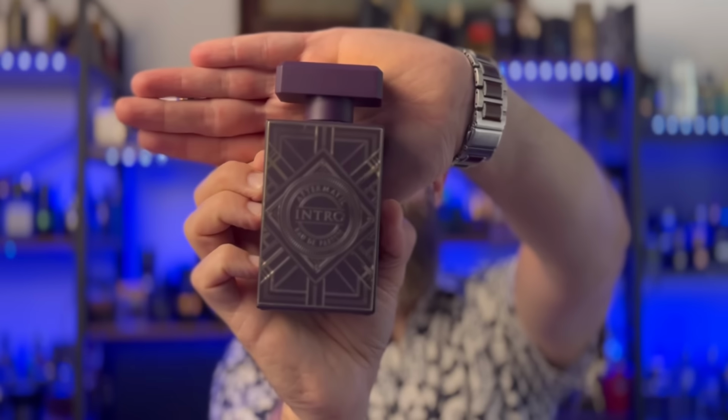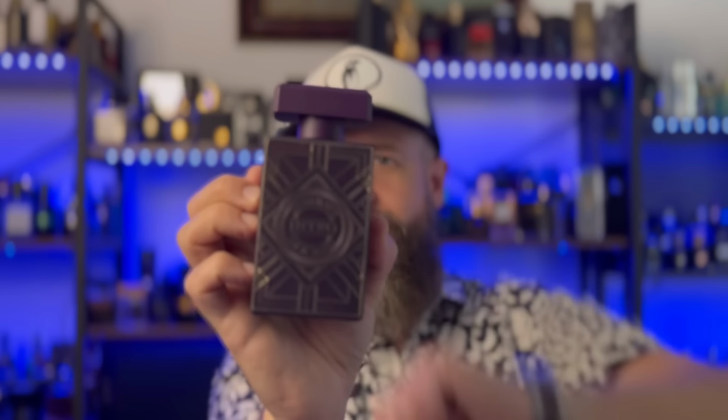But on top of that, those sweet gourmand notes are absolutely magical. It's a powerful, spicy fragrance with a good bit of sweetness and amazing performance. Easily 10, 12 hours on my skin. So again, Intro Aftermath by Fragrance World. Good stuff right there.